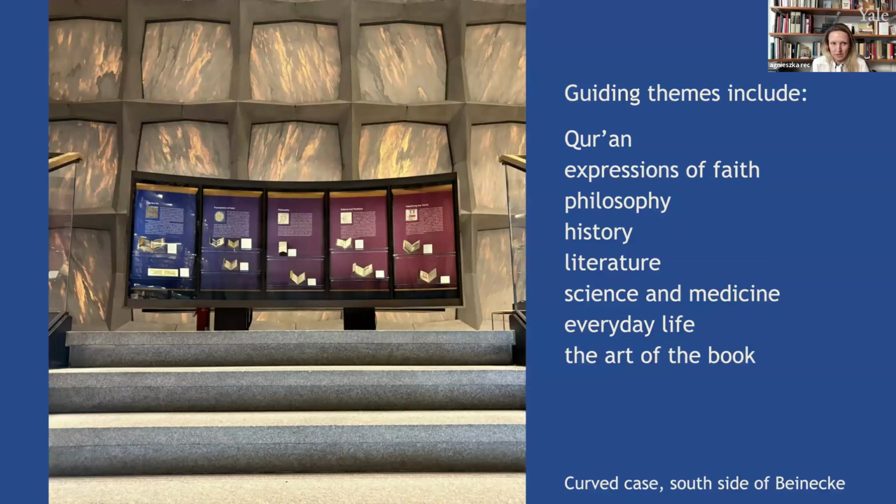Here, what you're looking at is the curved case on the south side of the Beinecke, which begins, if the slide I had at the very beginning is the actual beginning of the exhibition overview text, the overview labels of our exhibition. I think our graphic designers did an absolutely beautiful job setting this up.